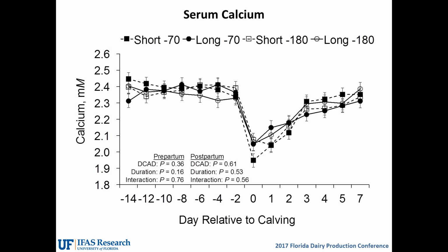So here's probably one of the most important indicators of what we wanted to look at: total serum calcium concentrations. As you can see from this, there's really not much of a difference at all between the different groups. And when we analyze the prepartum differences and postpartum differences, there was no difference in total serum calcium in these days just post-calving, between the level of DCAD and the duration of the DCAD. So dropping that DCAD from minus 70 to minus 180 didn't make a difference in terms of improving postpartum calcium. The minus 70 was equally as effective, so both of them were equally effective in limiting that drop in calcium.